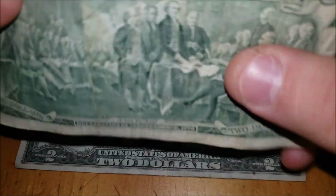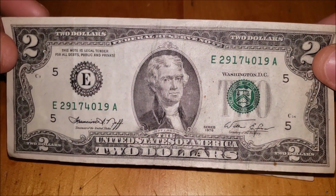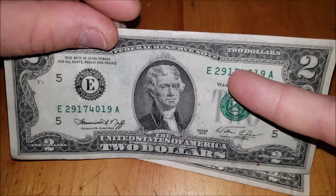Really beat up. Front of the note's kind of gone. Sides are really ate up. So nothing really to talk about there. Yeah, pretty decent looking 1976 series $2 note. Nice shift up in this seal, but unless it's concealing the Washington, D.C., it's not an error.